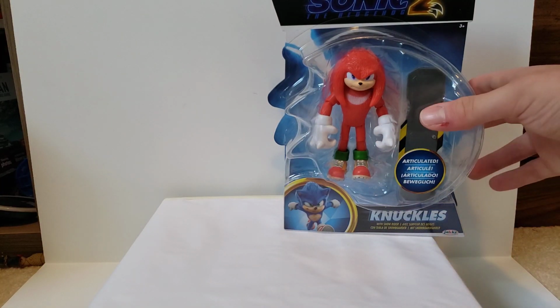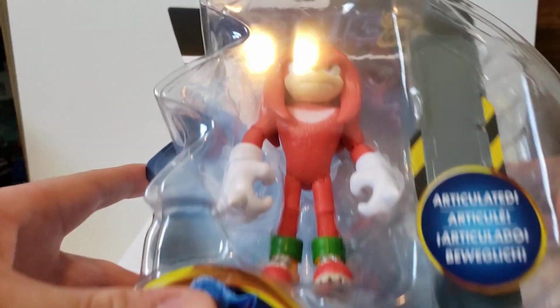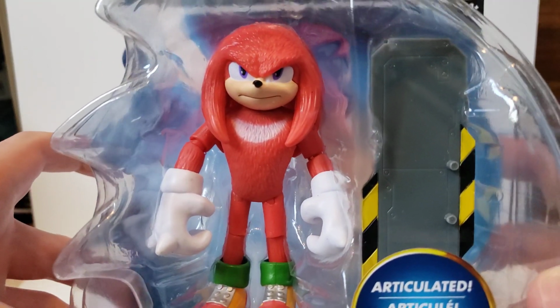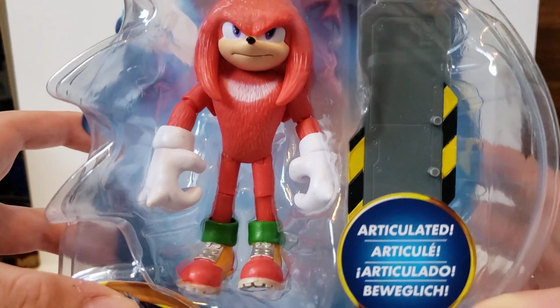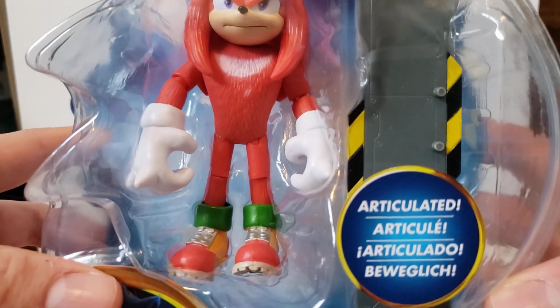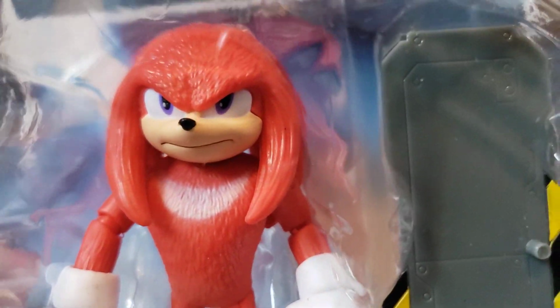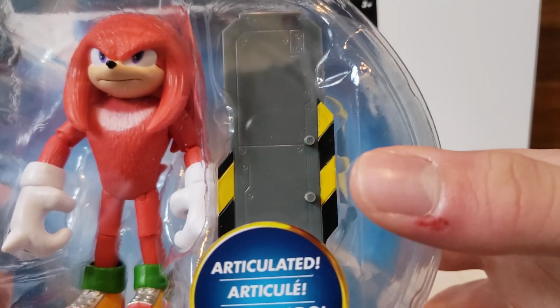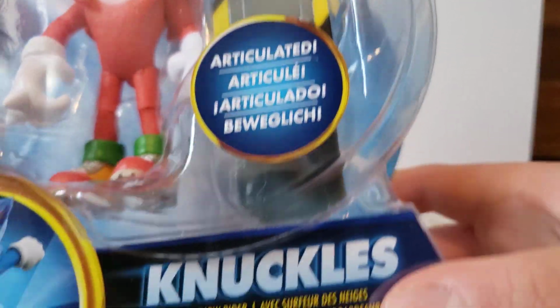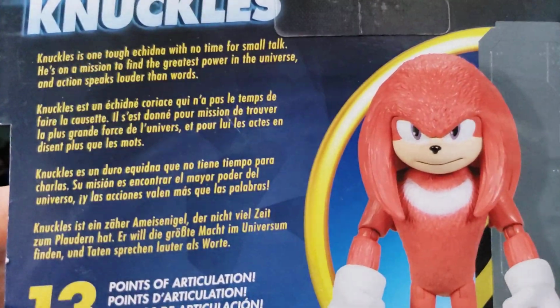Put that aside. Our last one is none other than Knuckles. And man, I am very excited to have this figure, to finally have this figure. So he looks pretty good. He looks cool as ever. He has some of the details. It comes with the snowboard, the only accessory. Here's the Knuckles there. On the back, it has another read-through.